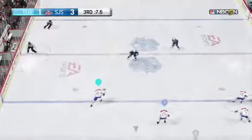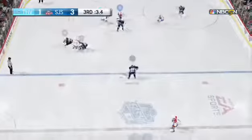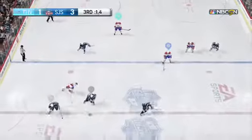The Ice Caps are starting back in the defensive zone. Gets across, looks over his options. Nice pass right up the gut.